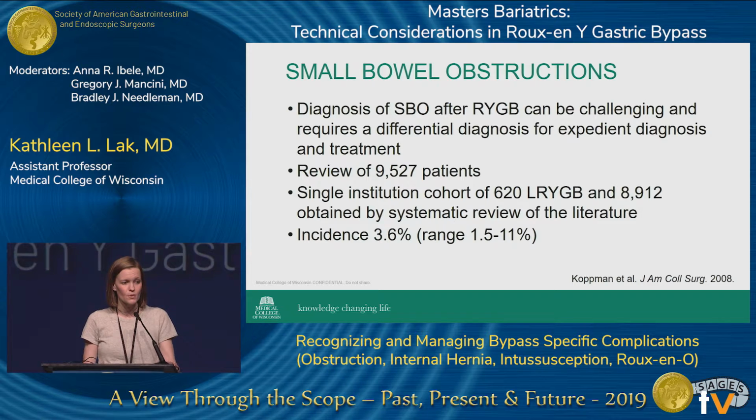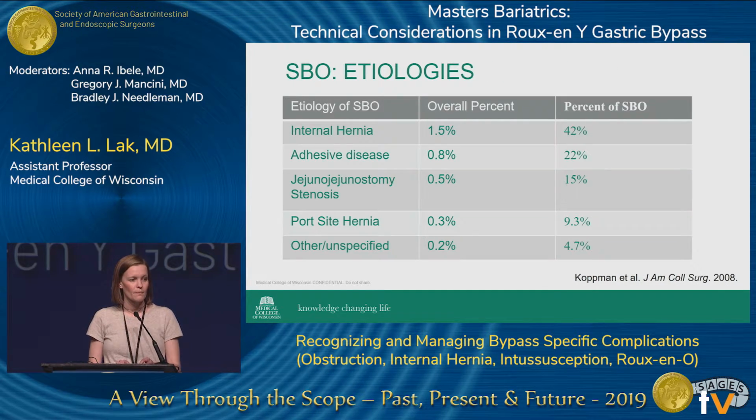treatment. In this review of over 9,500 patients, a single institution cohort contributed their 620 gastric bypass patients and contributed 8,900 from the literature, finding an incidence of small bowel obstruction of 3.6%. When they really drove down what was the cause of these small bowel obstructions, what they found was that the overwhelming cause of small bowel obstruction after a gastric bypass was due to an internal hernia at 42% of all small bowel obstructions in the series. Adhesive disease and JJ stenosis was responsible for an additional 37%, whereas more rare causes of small bowel obstruction like port site hernia or intussusception or even bezoars made up the minority of these patients.